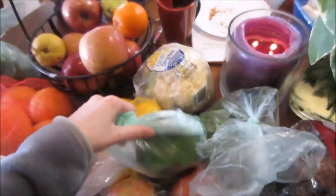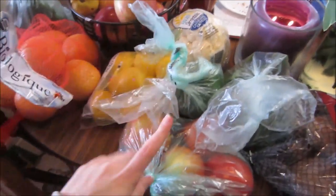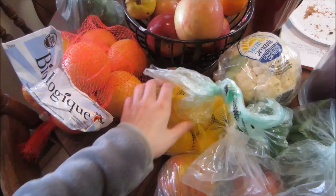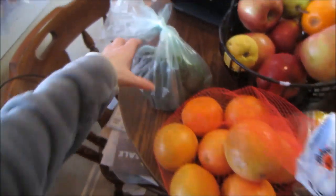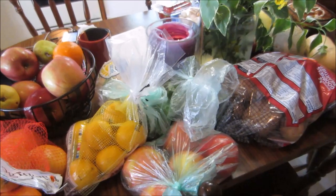And then I picked up one big green pepper. I picked up a thing of organic cauliflower, some Honeycrisp apples. I think I picked up like five of those. And then I also picked up some organic lemons. I think it's a 2-pound thing of organic lemons. I believe it's around a 3-pound bag of grapefruit, and then also some broccoli. So that's what I got for the produce for this week.